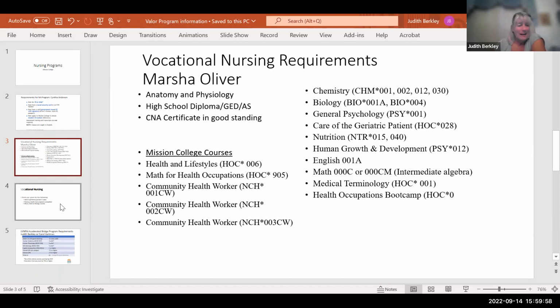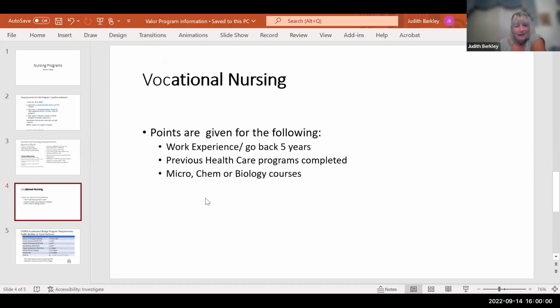Okay, and then we also give points for work experience for vocational nursing, and any other programs that you've completed, like if you're a medic, they would give you credit for that. I don't know how much credit they give. I think it's a couple of points. And then any microbiology or other chemistry or biology courses that you've taken, you get credit for. Any questions so far? No?